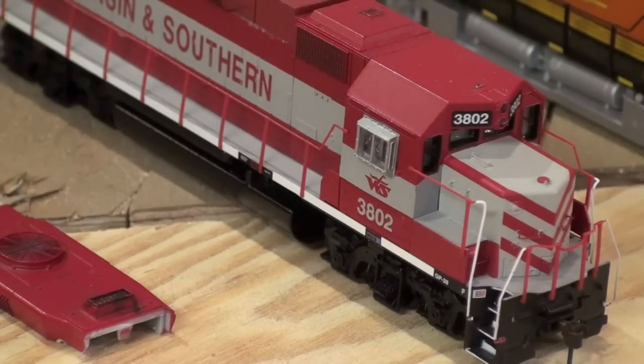And let's see, what else did I get? Not too much more that I can remember. I actually bought a scale broom for it because every picture I've seen of this locomotive has one either on the front or on the back, just hanging on the side, you know. So hopefully I can get quite a bit of detail on this locomotive.